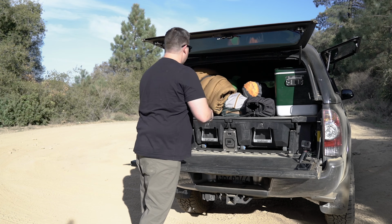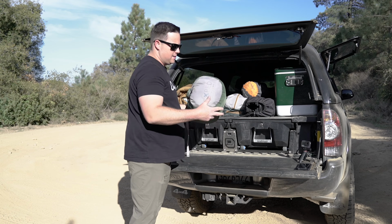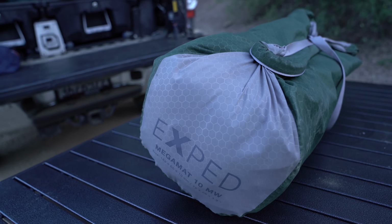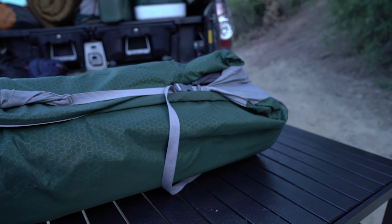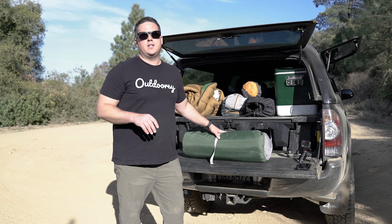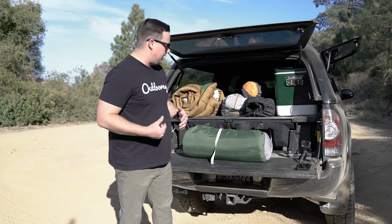Next up is my sleeping mat. So this is the Exped Megamat 10. Now, once again, if you guys have more questions about any of these items, let me know in the comments below. If there's a lot of interest in a certain specific item, I have no problem doing a dedicated video for that specific item. This is just supposed to be a broad overview for people that are looking to get into some of this gear.